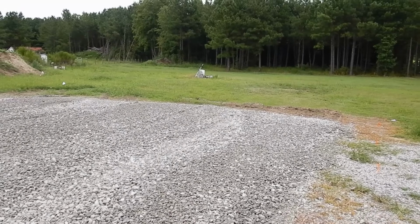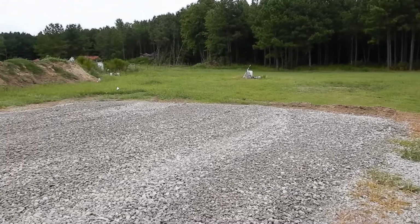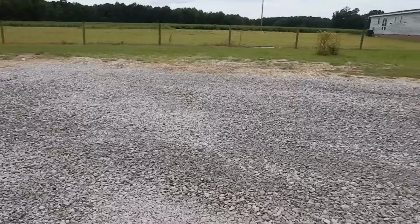So trusses come in about 3 days. I'll get them dumped over there, and then they're about a week out. They'll get here and should get it all framed up with the trusses all in a week.